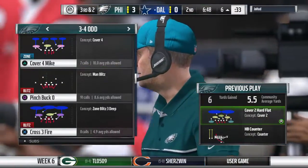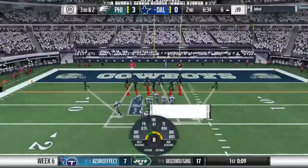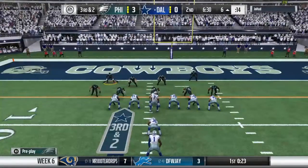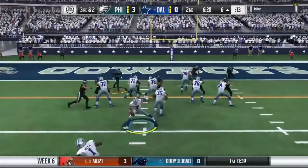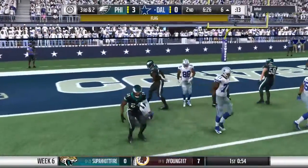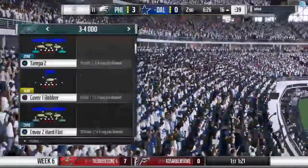No, that wasn't an explosive run. That wasn't one that took it all the way to the house. But, boy, for a team that's had trouble running it the entire game, that's the kind of run they need, hopefully, to get themselves kick-started. Here we go. They'll try and run for it with Bell, and he's able to pick up the first before he's brought down inside the 5 at the 4.